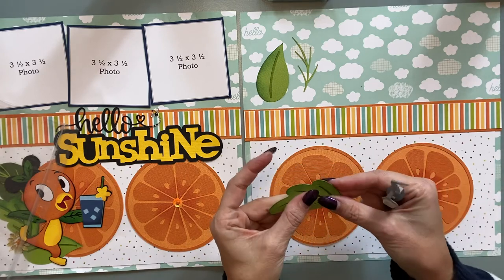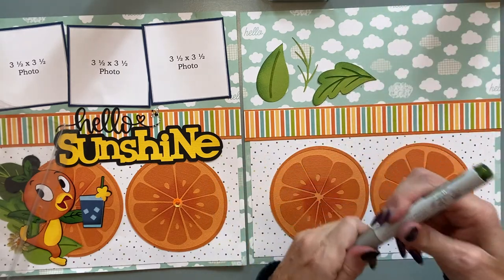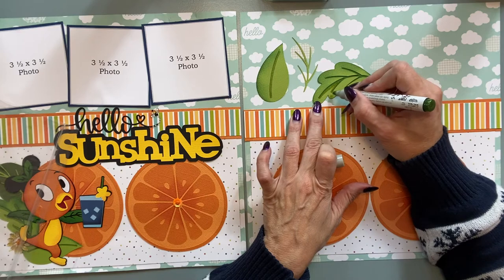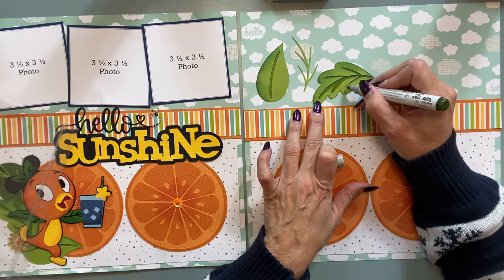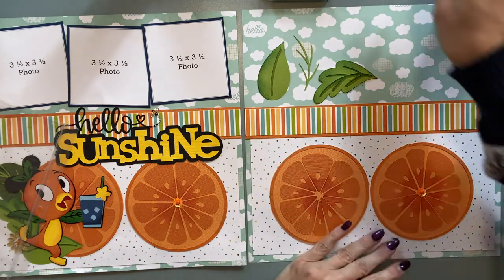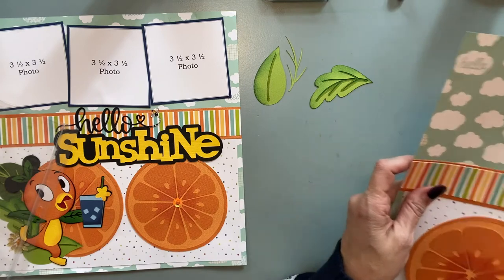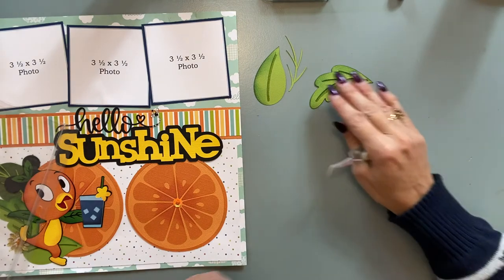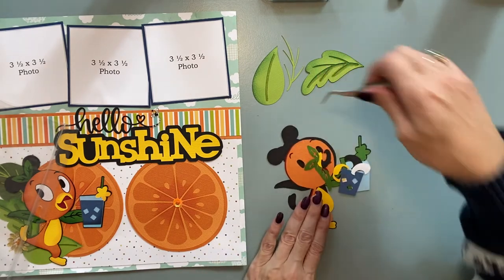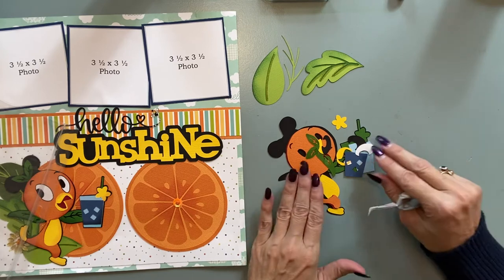All right, so putting those two layers together. And then just taking my marker and giving that a few little accents with our marker. Perfect. All right. So I'm going to move this page here so that we can work on our orange bird, because we know from the last page that he has a lot of pieces. So I want to make sure you'll be able to see all of those as we're putting them together there.